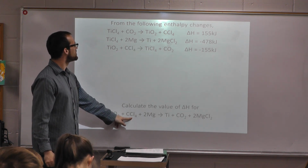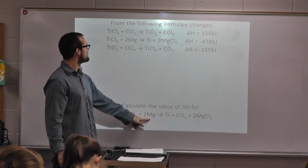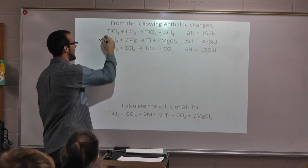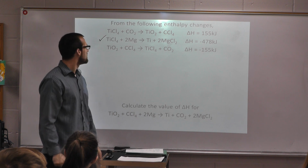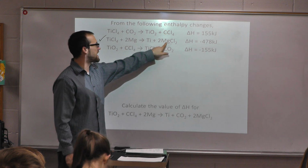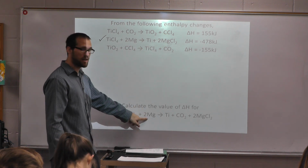CCl4. Two spots. Ignore it. Okay. 2Mg. One spot. Ignore it. Nice. Same side. Same coefficient. Okay. Voila. Lock it in. Bet. Are you locking in the equation itself? Yeah. What I mean is I cannot mess with this equation anymore, because if I did, it would remove where it needs to be in the correct position.